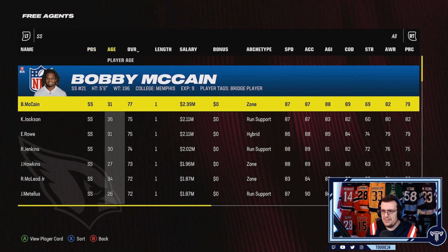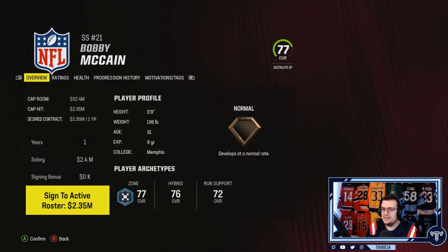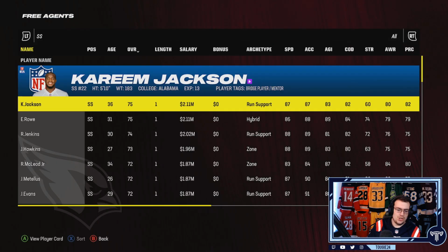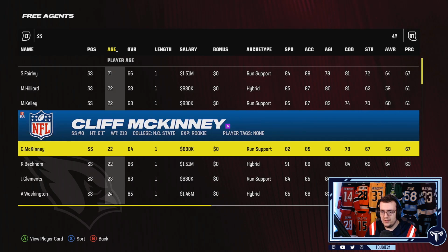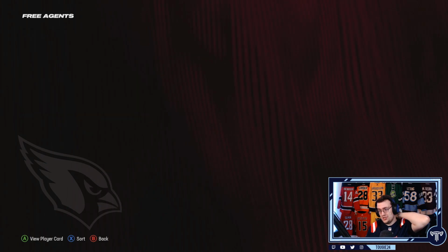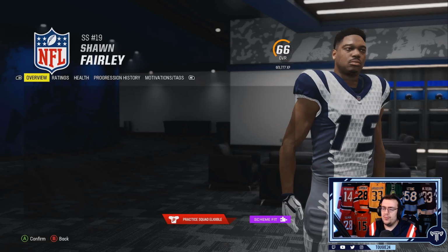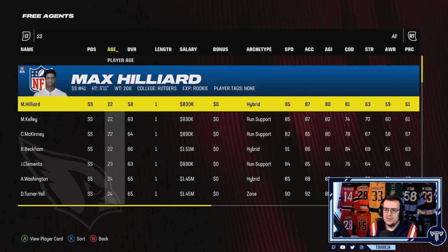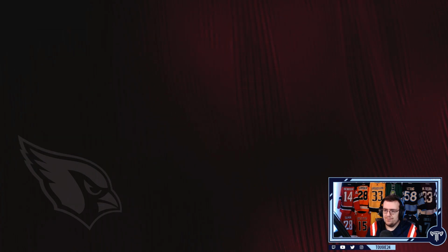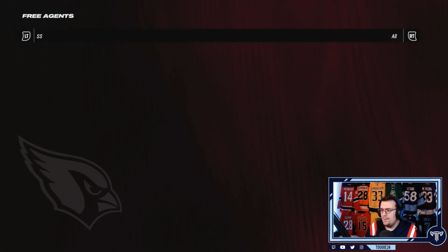Strong safety, Bobby McCain. We need someone in that spot, Bobby, and you are the guy. Congratulations. Welcome to this shit show. At least you still get paid millions of dollars to be a professional player. Oof, 21 years old, 66 overall, Sean Fairley. No dev pattern, but you could play that guy and see if you could get a breakout with him. That's not bad. And then Randall Beckham out of Bama. Normal dev, but we'll still sign him. All right, well, yeah, this team's going to be bad.